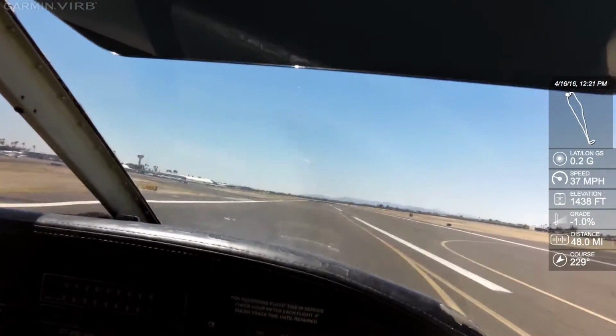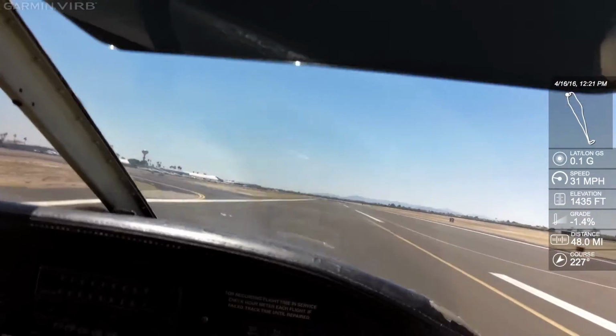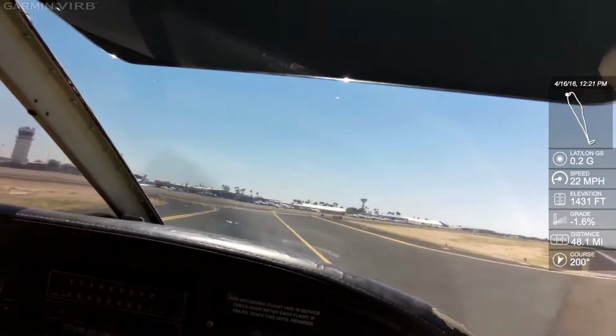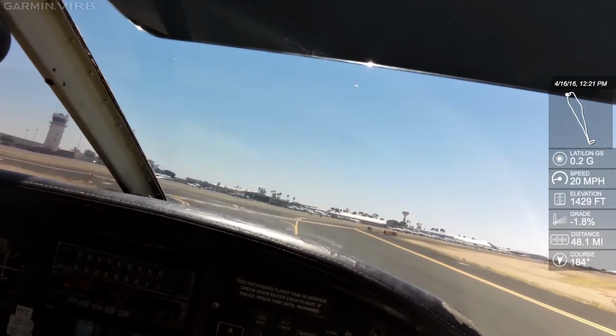Warrior 86 Juliet, turn left to Delta 5, taxi to parking via Delta 5, Delta, monitor ground. Delta 5, taxi to Delta, monitor ground, 86 Juliet. Delta 526, fly straight out, runway 22 left.